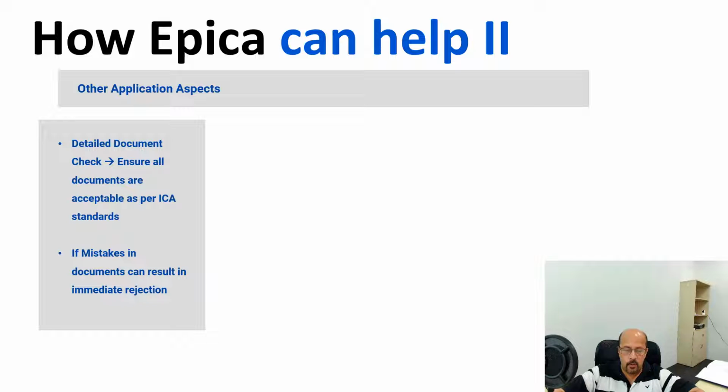A lot of documents need to be submitted, and these documents are not only of students but also of parents. We will ensure that none of these documents has any problem, because if there are mistakes, that can result in immediate rejection of the application.